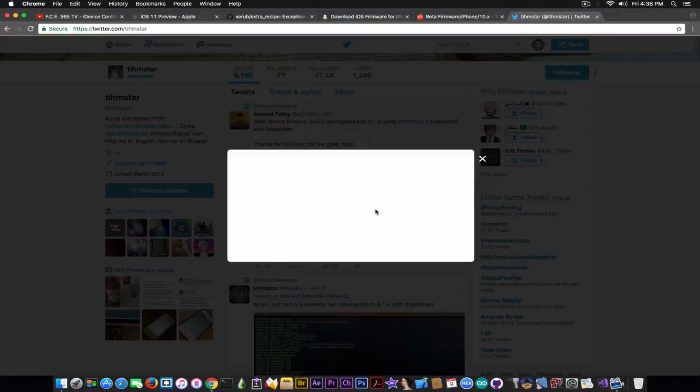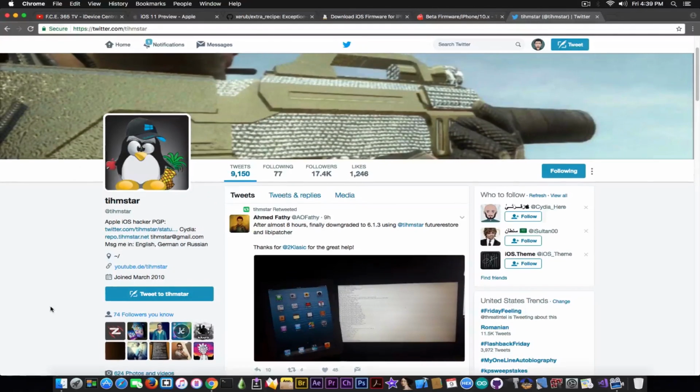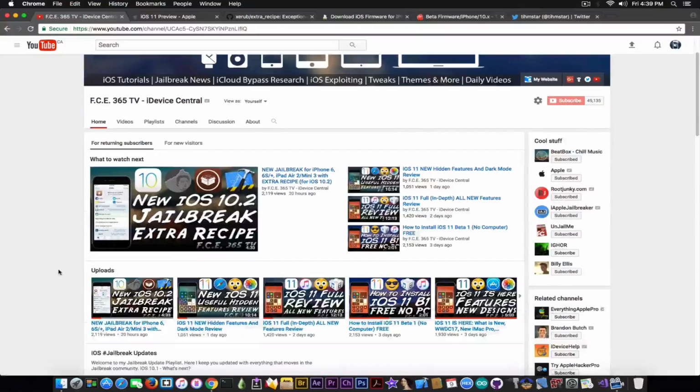So yeah, but apparently it's now working perfectly, and this libipatcher plus FutureRestore can be probably seen on his GitHub account, but it's definitely something interesting. Tihmstar is making some great progress on the downgrade side, so props to him. I'm really curious to see where it's going to go, this FutureRestore and libipatcher project. Just wanted to inform you about it. If you have your blobs, probably it would be the time to test them out. If you do not have blobs, then it's probably not going to do any better for you, so keep that in mind.